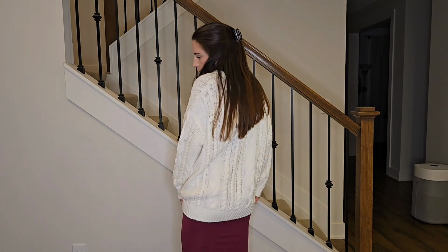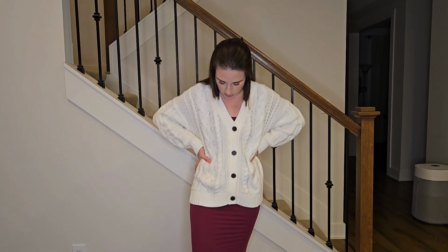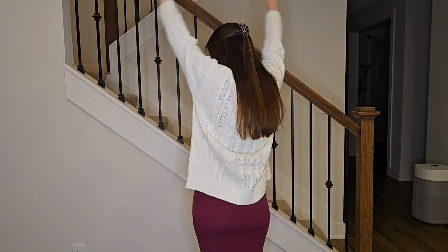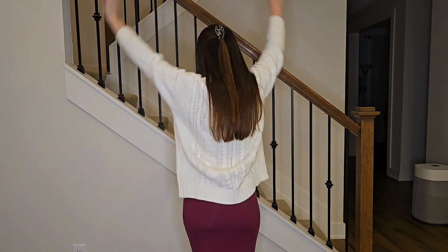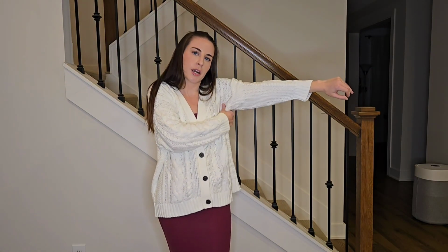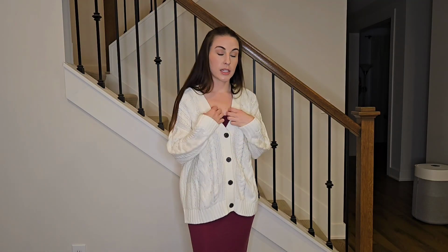So different ways to style the dress, but I was just looking for something to make it a little bit more modest, church appropriate, to get more wear out of it. So this is the tinsel rib knit slip dress and the oversized cable cardigan. Here's the reach test. Plenty of room. It's not going to show any stomach whatsoever. And you've got even more excess fabric here. So I really like this, and I'm happy to have it in another color as well.